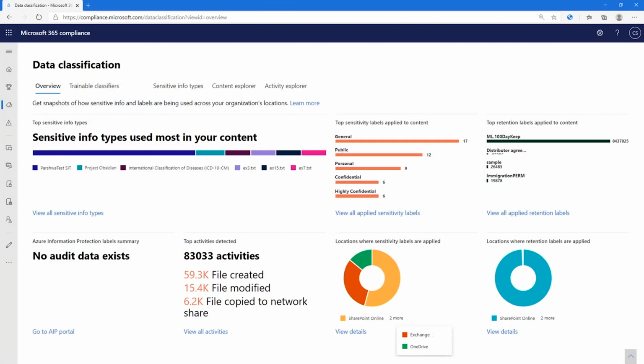After rolling out the policy, they were able to go to the overview page and get insights into recent classification trends. Here they see the list of top sensitive information types like Project Obsidian, labels applied like highly confidential, and the list of locations, for example, SharePoint, where those labels were applied.